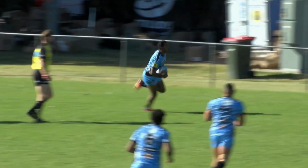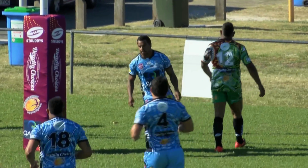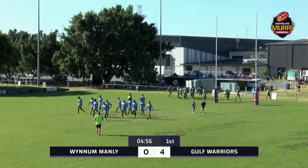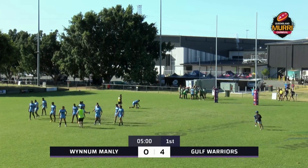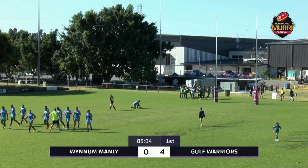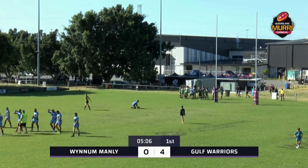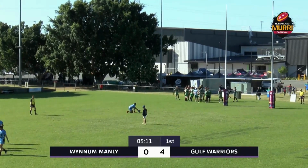That's it, yeah. But it just goes to show that, for some of these teams, they're going to have some combinations, whether they've played before together. Obviously, those family links too, that's undeniable, that bit of family understanding, where to be in the right spot. But that was a wonderful bit of play there from the Gulf Warriors. Fantastic way to start the match. Mark Rosendale, try scorer there.